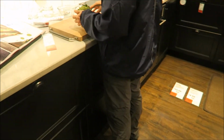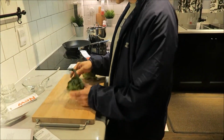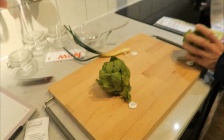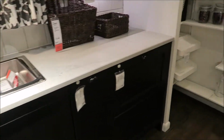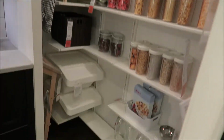I'm hungry. What are you making? Oh, really? I'm just making some food here without any utensils. Vegetables. Chop chop. Root vegetables. I'm flipping up some souffle. So this is quartz. It's another style here. Dark cabinets. So dark cabinets or white cabinets? Which one do you guys like? It's a small pantry.